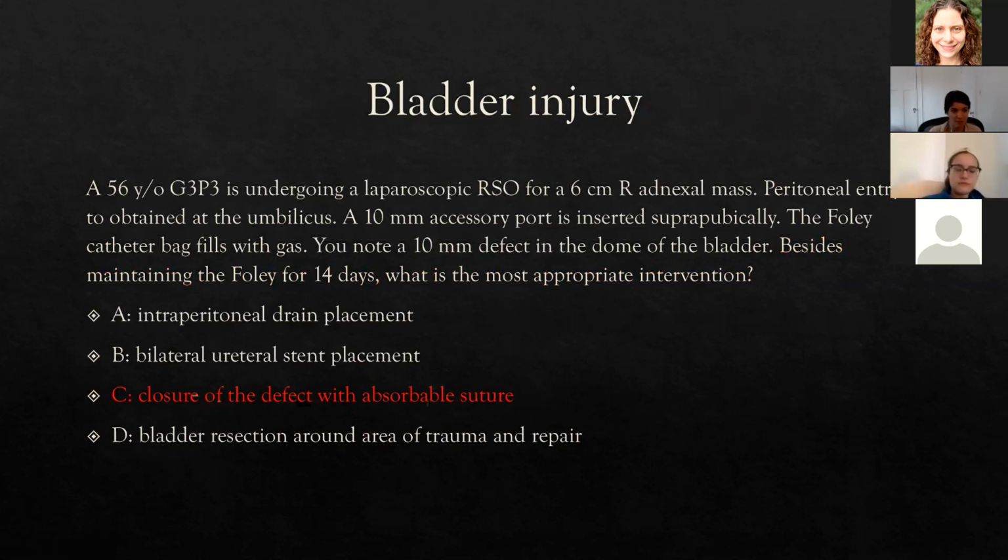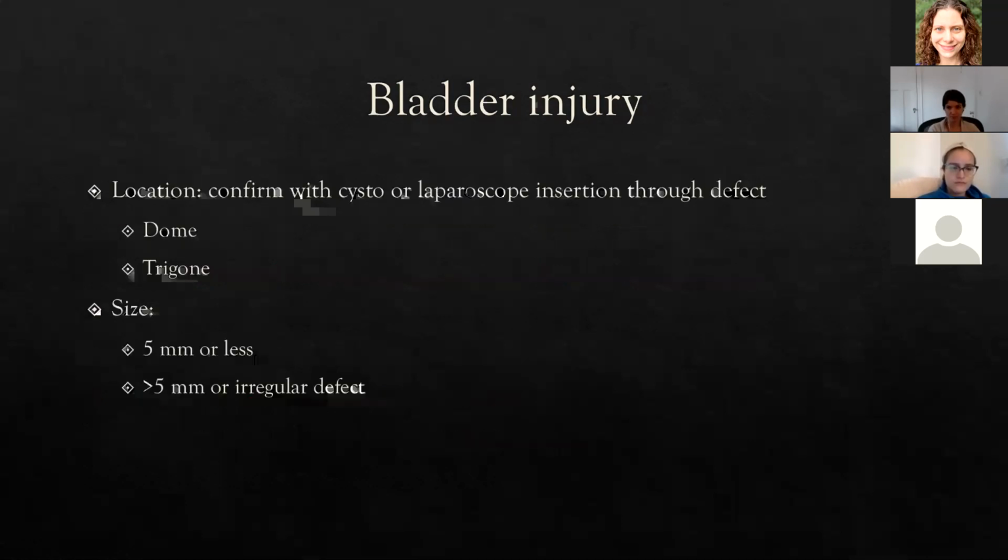Close it. So, bladder injury with trocar placement is rare, but if you are performing a suprapubic port, it can occur. One thing that I have seen done a lot is actually backfilling the bladder before you plan where you're going to put that port, just to avoid injury. So with bladder injury, we can confirm the location with cysto, or I've never seen this done before, but apparently you can also insert the laparoscope through the defect to determine is the dome injured or is the trigone injured. So can someone talk to me about if we have a trigone injury, why is that more difficult to repair?